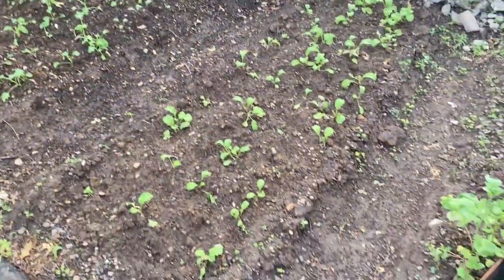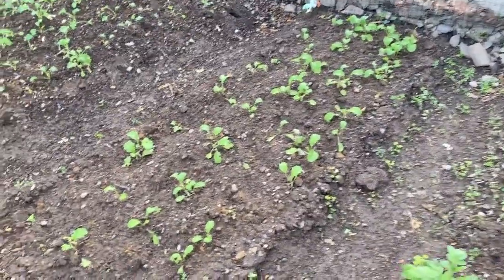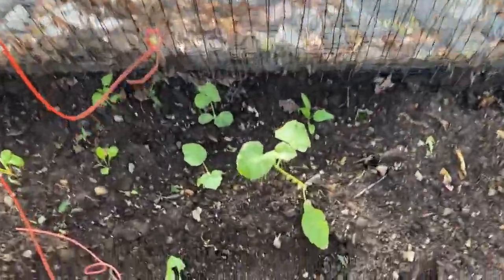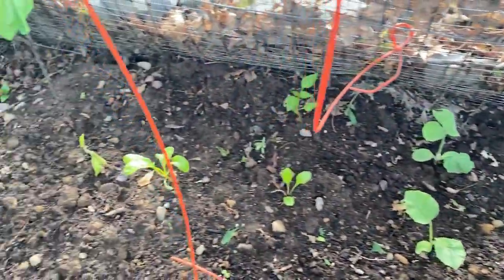And here I have the mustard, a bed of mustard green. Over here is kale. One bed of kale. And then over here is a bed of the unknown. Probably have squash, pepper, and everything else growing here. I'm not sure what's what. I have to do a PlantNet app to see exactly what it is.